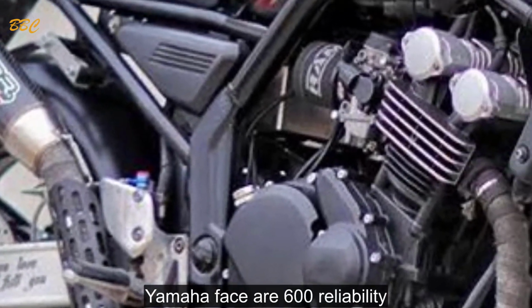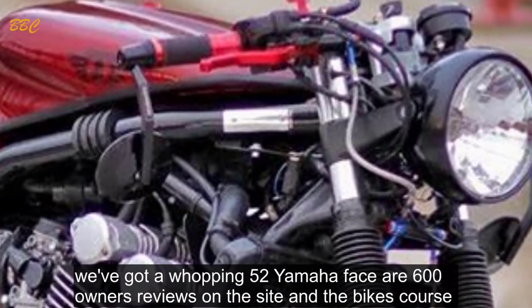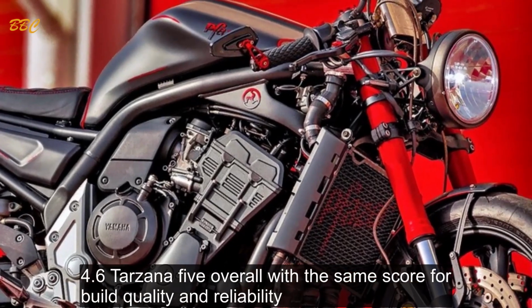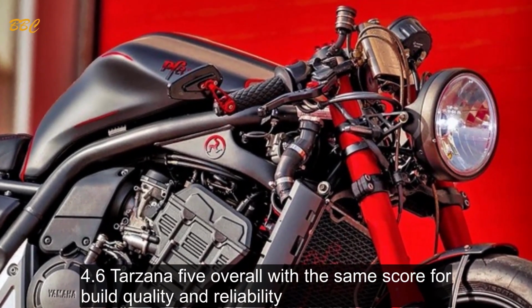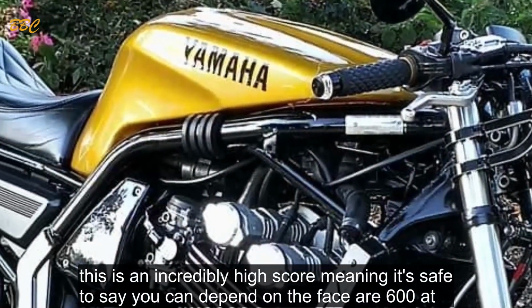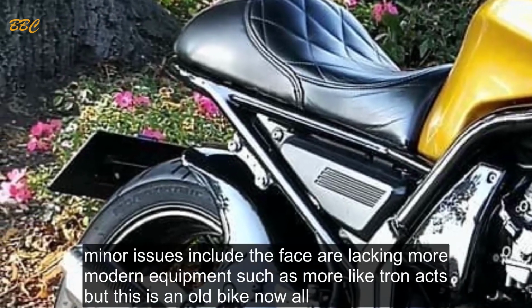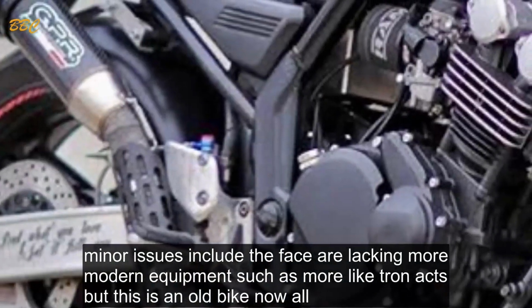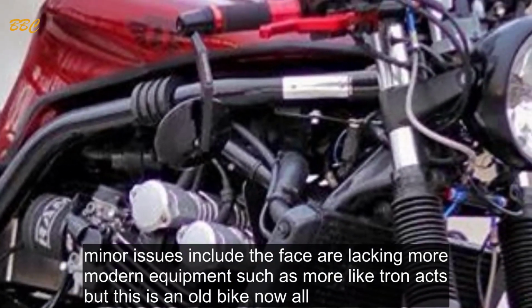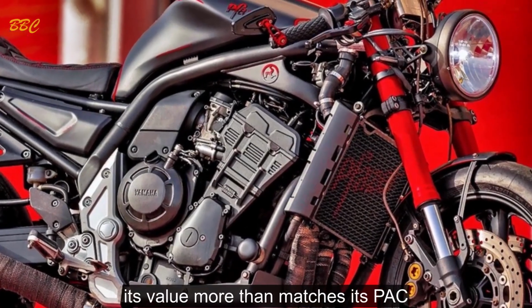Yamaha Fazer 600 reliability. We've got a whopping 52 Yamaha Fazer 600 owners' reviews on the site, and the bike scores 4.6 stars out of 5 overall, with the same score for build quality and reliability. This is an incredibly high score, meaning it's safe to say you can depend on the Fazer 600. Minor issues include the Fazer lacking more modern equipment such as more electronics, but this is an old bike now. You can't expect the world. Its value more than matches its spec.